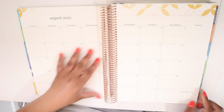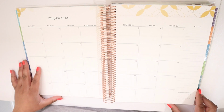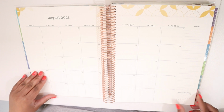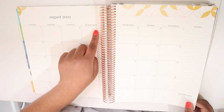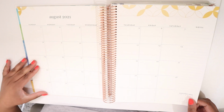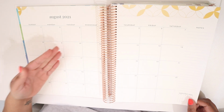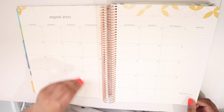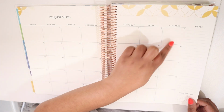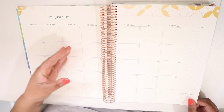When you turn the page, you get to see the full monthly view. I love the subtle mid-century circles in the corner. It's very elegant and doesn't distract too much from the monthly spread. On the left, we have Sunday through Wednesday, and the right, Thursday through Saturday with the notes section. There are no lines in the monthly boxes, and I really like that. I also enjoy that they include the weekends on this view because sometimes there's activities that I do need to mark down.